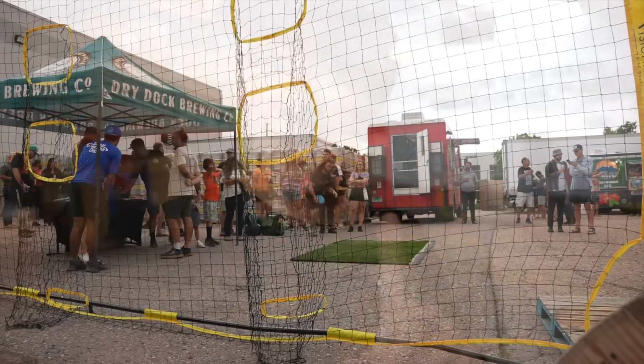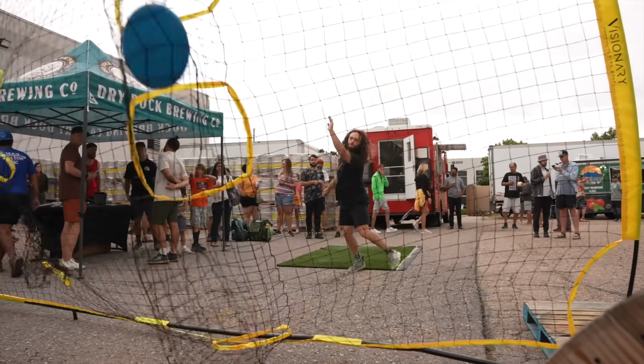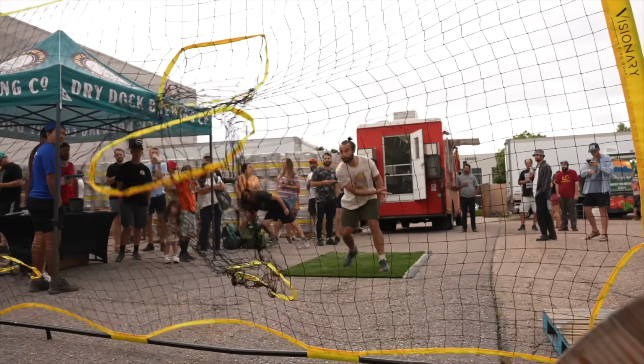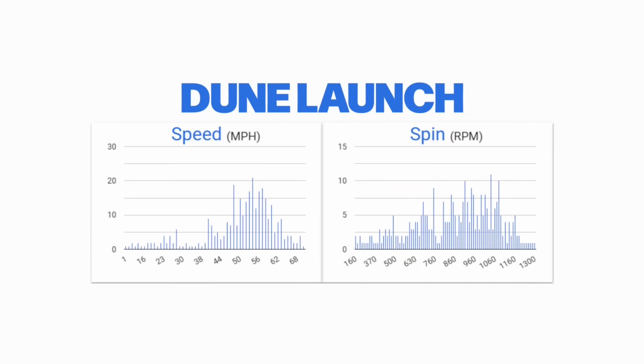So this is where I think it gets fantastic. Basically what we did is we took this exact same setup and had it at the Dune launch party. During that time, we were able to record over 400 individual throws to collect all of that data to see how the majority throw. And then after that, I went out with the Tech Disc and threw it so many times.